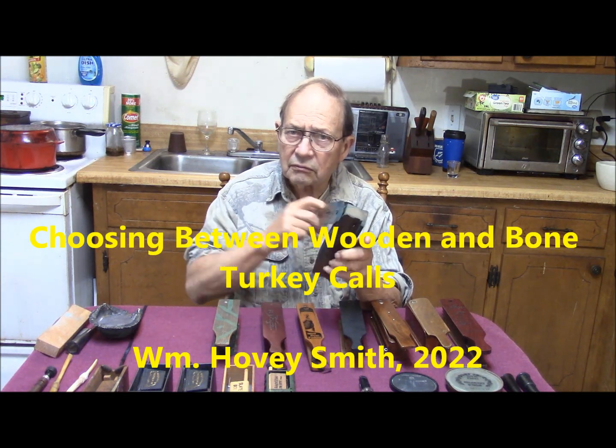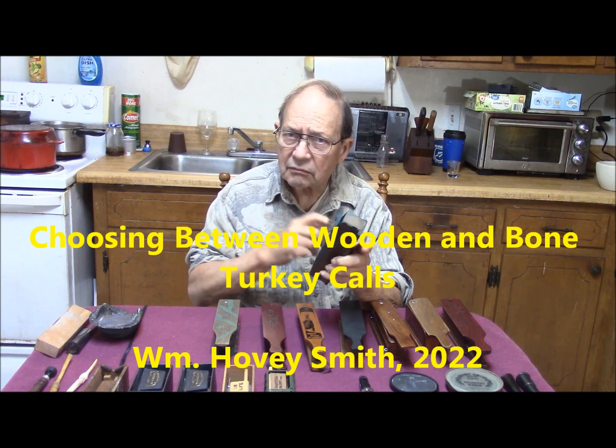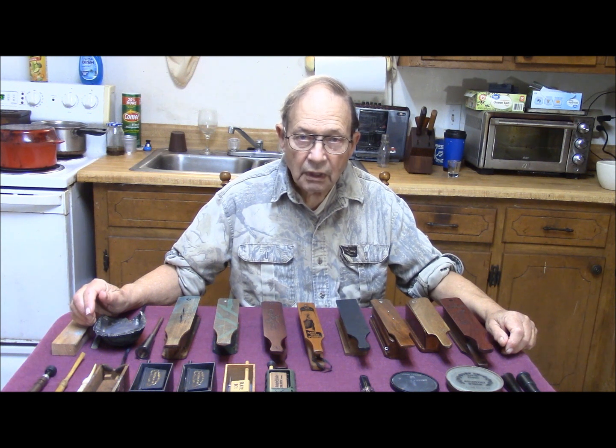Choosing between wooden and bone turkey calls. William Hovey Smith, 2022. This is Hovey Smith, the Backyard Sportsman. And today we're going to talk about turkey calls.